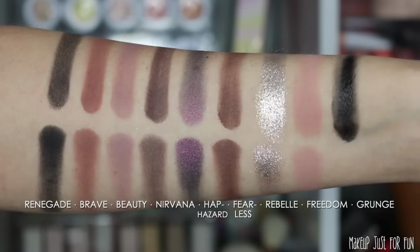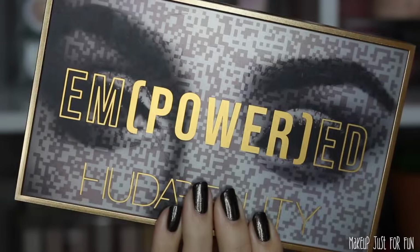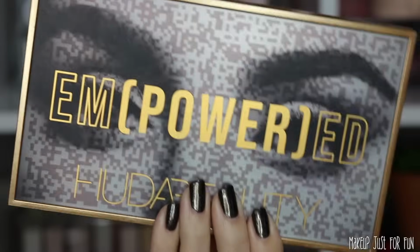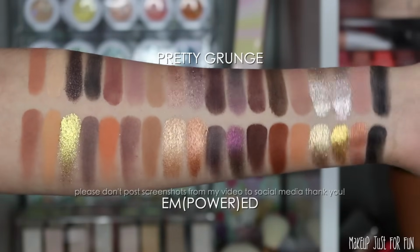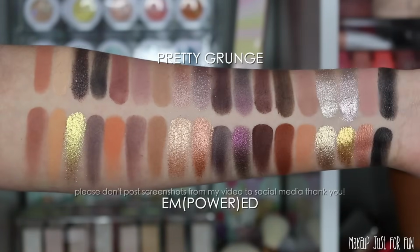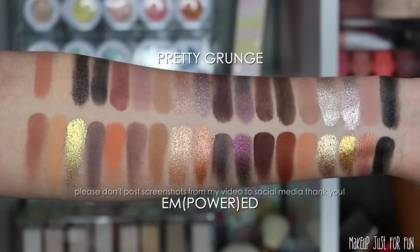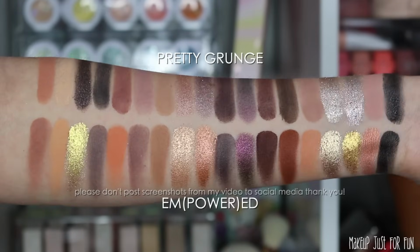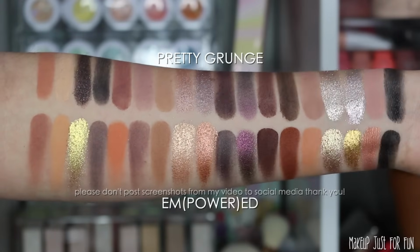I am going to do some comparison swatches for you because at the end of the day, despite the fact that this palette is really beautiful and high performing and all of that good stuff, it is still a neutral palette. And, you know, it's not breaking any new ground as far as color stories go. A lot of folks have said it looks too similar to the Empowered palette from last year. Is that from last year? I think it is. You know, it's not completely dissimilar.